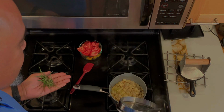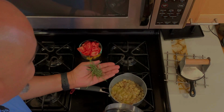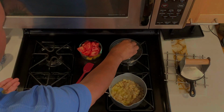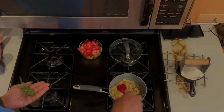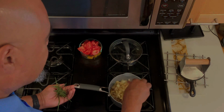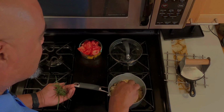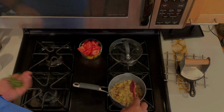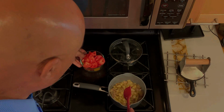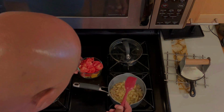Oh, look at the eggplant there. It's gorgeous. So I'm going to wash these and just break them into the saucepan. We are ready to add our tomatoes. Oh yeah, look at that. I want to taste this so bad. Now, I'm going to set my herbs to the side. We'll just add our tomatoes right here. Yeah, that's been about 4.5-5 minutes.